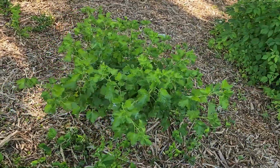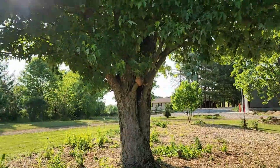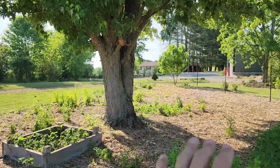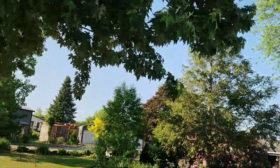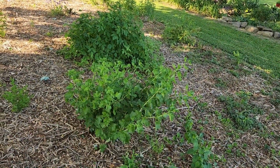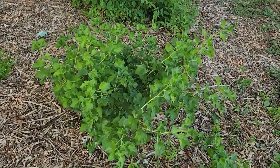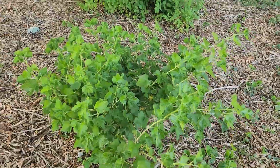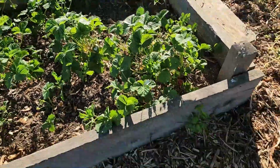This is my jostaberry, and I'm concerned it's not getting enough sunlight. I did come through and prune up this maple tree to let a lot more light in, but you can see how it's just reaching out. We have the canopy of the maple right there, and you can see how it's really leaning towards the light, like it's not getting enough for its satisfaction. So this might have to get moved and into a more lighted spot. Fortunately, we are getting a strawberry. It's just not in the strawberry bed.